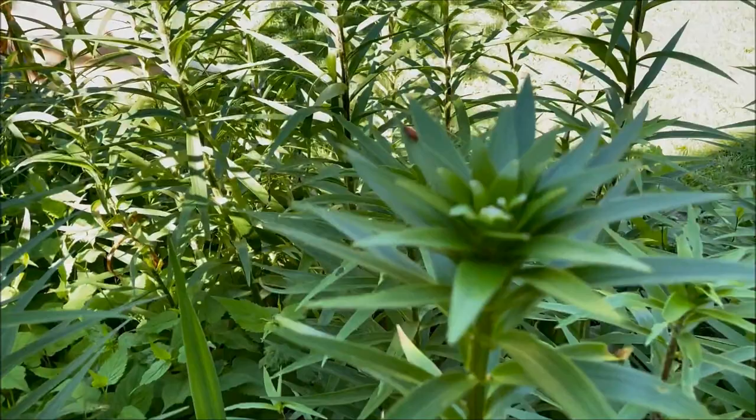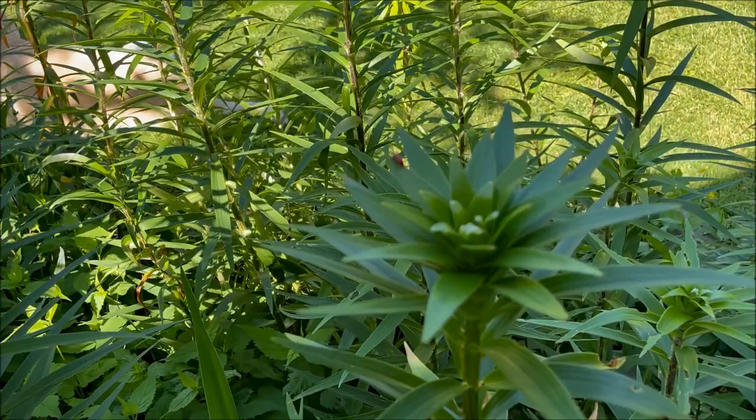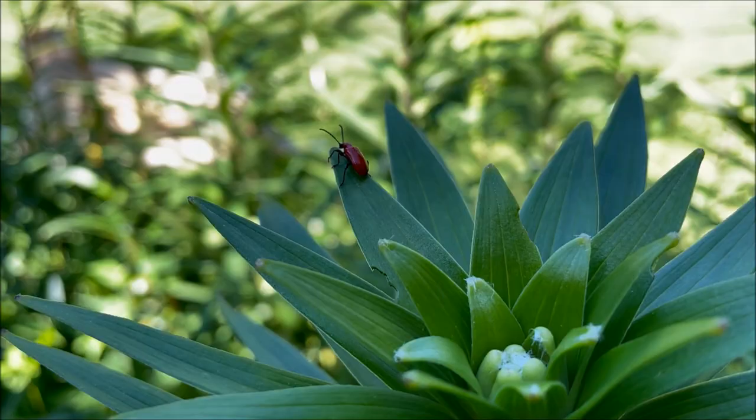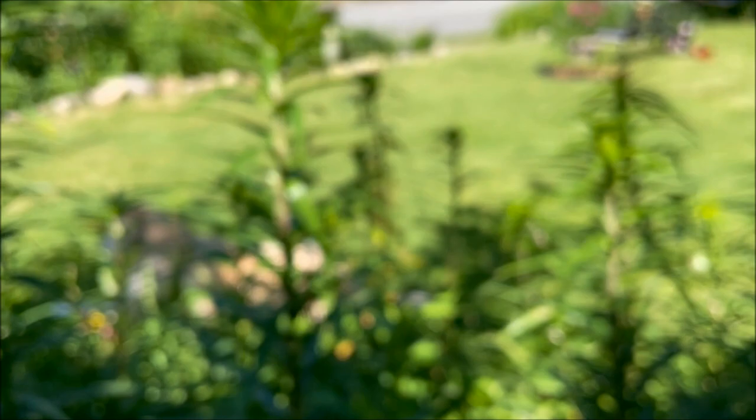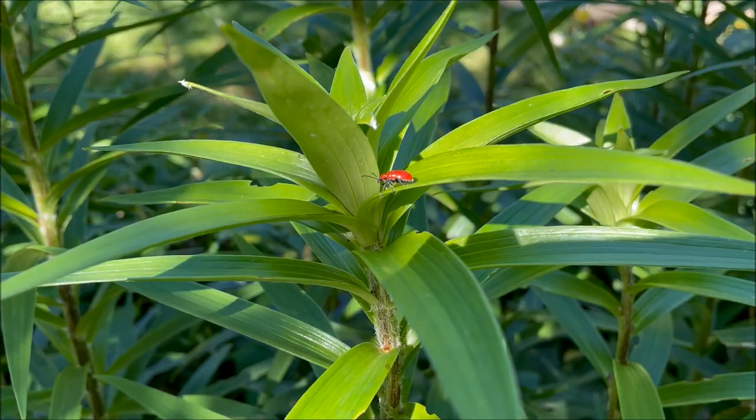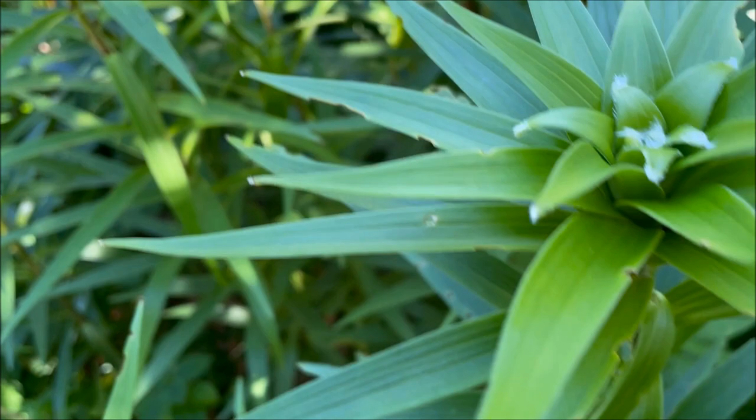Focus on him. Nope. There we go. And, oh! Whoa. He just jumped. I'm coming. Saw me coming. All right. Oh no. Okay. Here he is. Bright red. But you can see the damage they're doing to the lilies here.